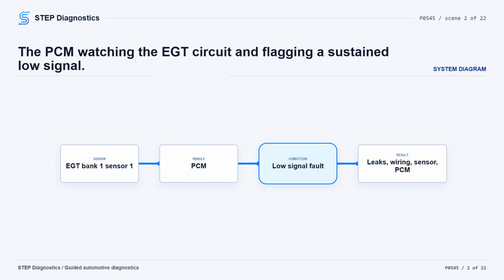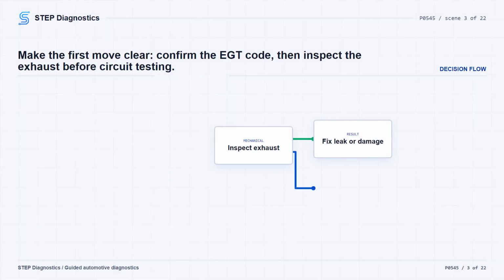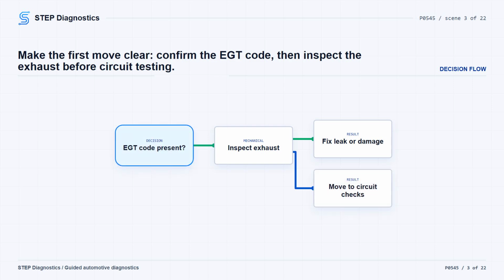This code sets when the PCM-side's exhaust gas temperature bank 1, sensor 1 voltage is less than 0.10 volt for greater than 15 seconds. Start with the basic system checks, then confirm the EGT sensor code is actually present. If it is, move into the exhaust inspection before touching the wiring.